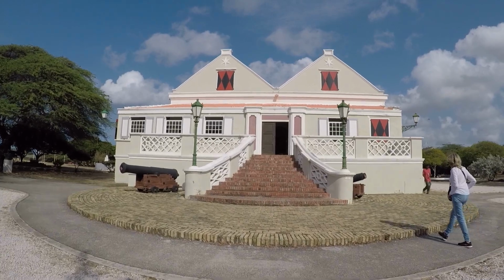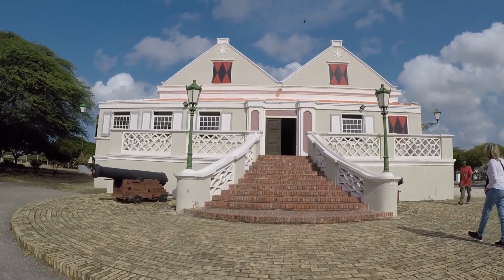So today we were visiting the Curaçao Museum, which you can see behind me here. It's very old, built in like the 1900s, and has the largest musical instrument on the island of Curaçao, which is some piano-type organ with big bells. The first stop we made was to the Curaçao Museum.